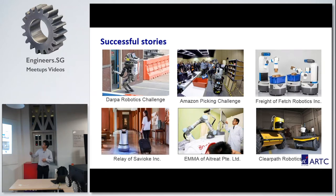The second picture is the Amazon Picking Challenge. I was lucky to go to Seattle in 2015, where Amazon hosted the robot picking challenge. We formed a team at NTU, so we participated in the challenge. There were about 20 teams there, and 80% of the engineers were using ROS to program the robot.